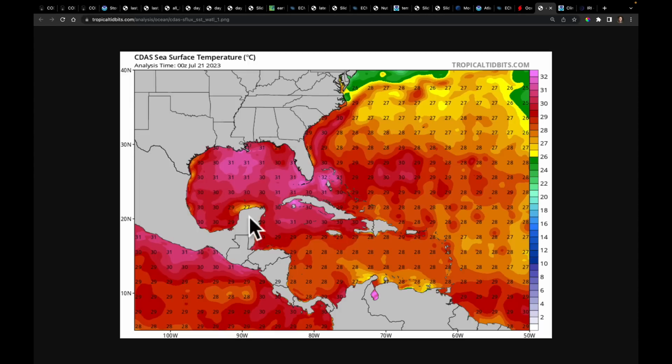A lot of area now well above 31 degrees Celsius. So we're pushing here 90 degree Fahrenheit water for a big section of the Gulf of Mexico. So this is why I'm worried about anything that's going to get into this area. So please, let's watch together the evolution of this storm system over the weekend, to see what happens here.